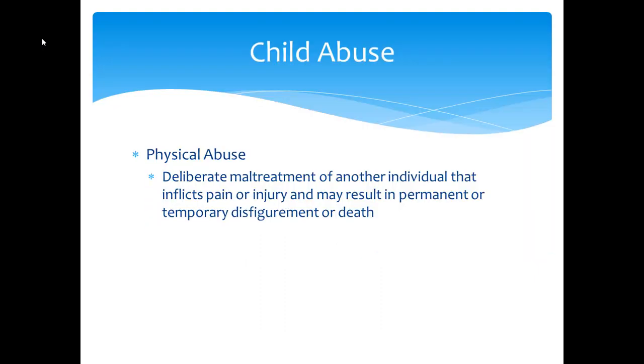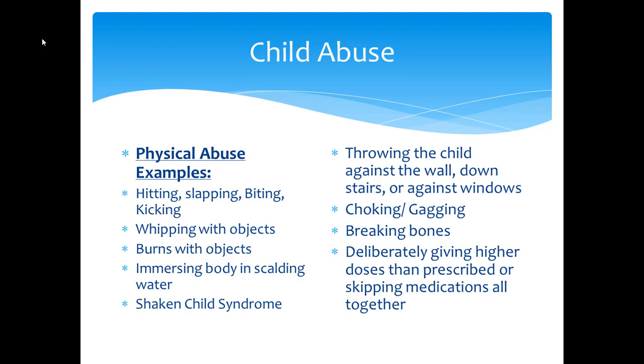Physical abuse. It's just the deliberate maltreatment of another individual that is made to cause pain or injury, may result in permanent or temporary disfigurement or even death. So it's basically the hitting, the slapping, the biting, the kicking, the whipping, the burns. Could be immersing the body in scalding water, shaking that baby or that kid, throwing the kiddo against the wall, down the stairs, against windows, breaking bones, choking, gagging.